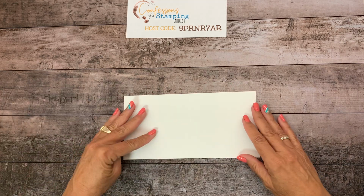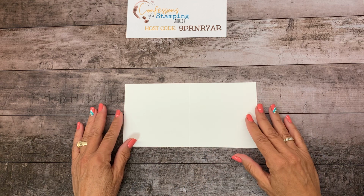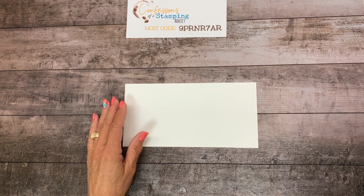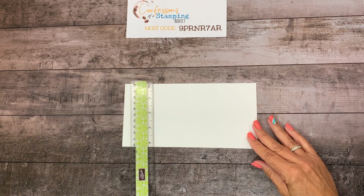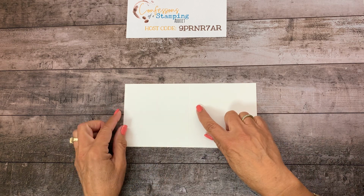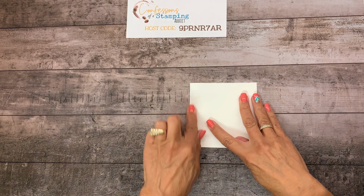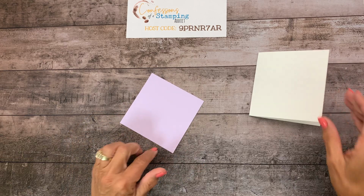So for starters, I just took Whisper White. You can use thick or regular. Thick is probably a little bit better for not too many layers of cardstock. And then it's just 8.5 by 4.25. So this is going to be a square card. And then we're just going to score it right down the middle at 4.25, and then just fold on that score line. All right, the next layer is Purple Posy.